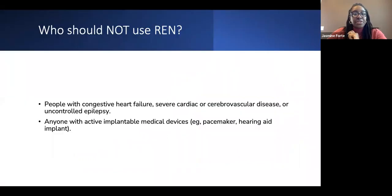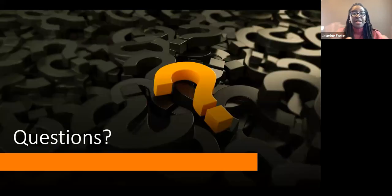Here we go. Who shouldn't use this device? Anyone who has congestive heart failure, severe cardiac or cerebrovascular disease, or uncontrolled epilepsy, anyone with an active implantable medical device. As you can see, these are all pretty similar as far as who should not use them. So this will be in discussion with your provider as far as how to use it. With this device, right now, the indication is for rescue. This could change going forward. And those are the devices I wanted to cover.